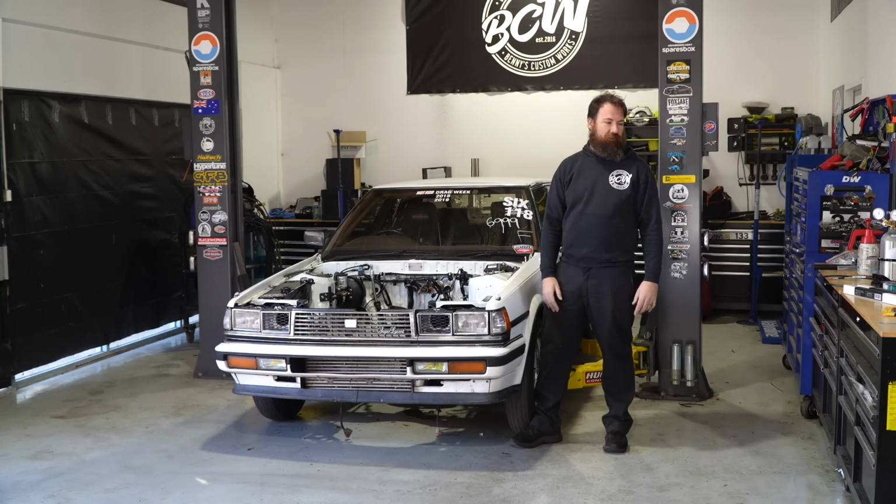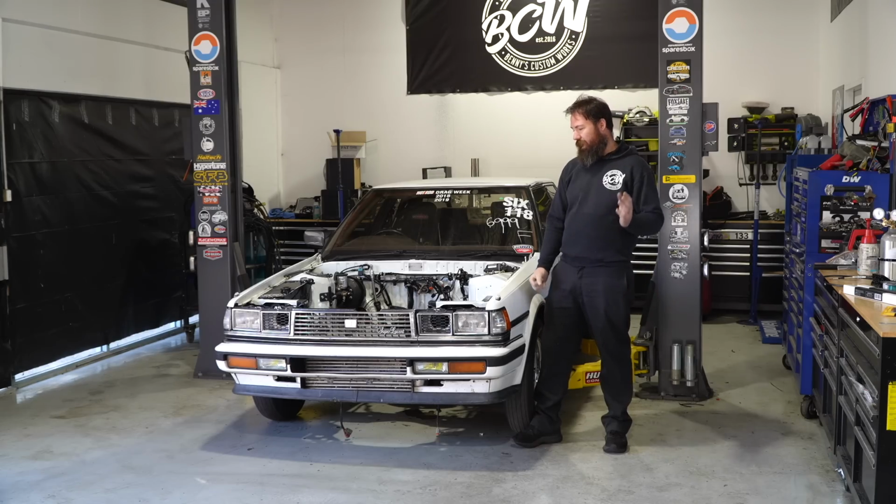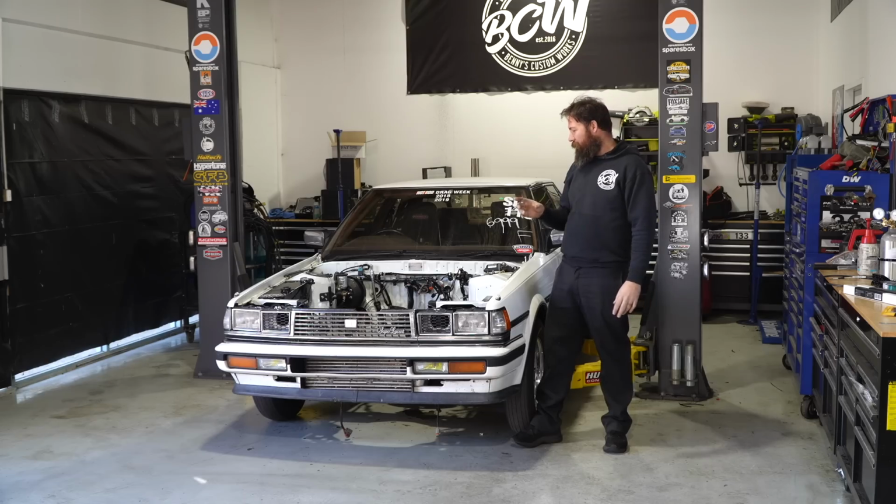This week we're back on the Cresta. We've got a lot of stuff to do today, partly because of things that we've discovered from the test day we were at the other day.